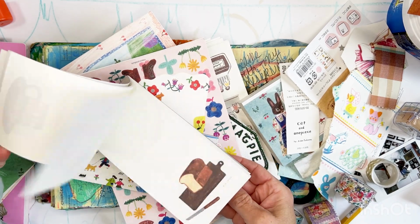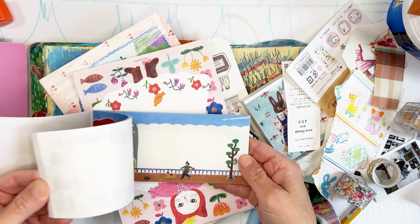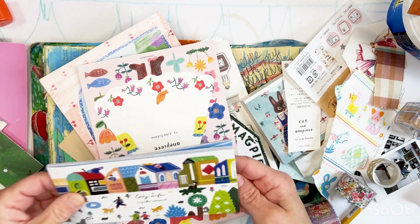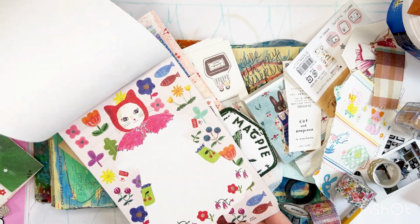They already had some paint and stuff on them, just some doodles left over from maybe me just sitting on the couch watching TV and doodling one night. And I thought those would be perfect backgrounds.